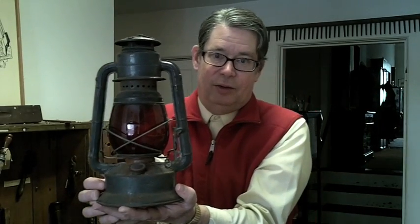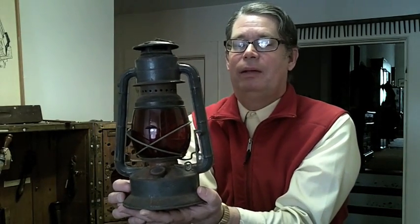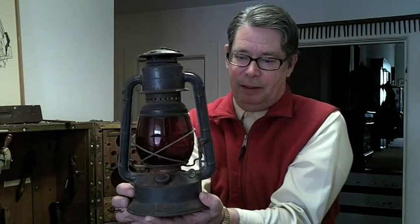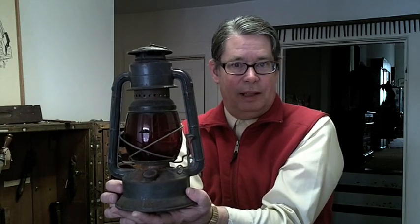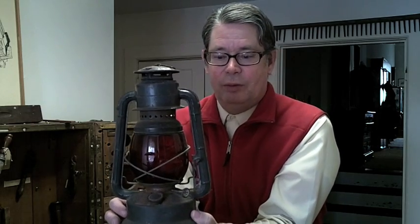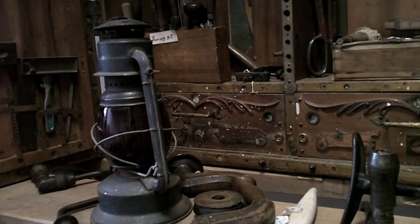This lantern is also made by the Dietz Company of New York and was called the Little Wizard. This was sold to utility companies, not for their workmen to carry around, but these would be put on construction sites, such as road sites, where work was being done and vehicles would not be safe to drive over. In fact, these were in use into the 1960s because batteries did not have the long-lasting power.